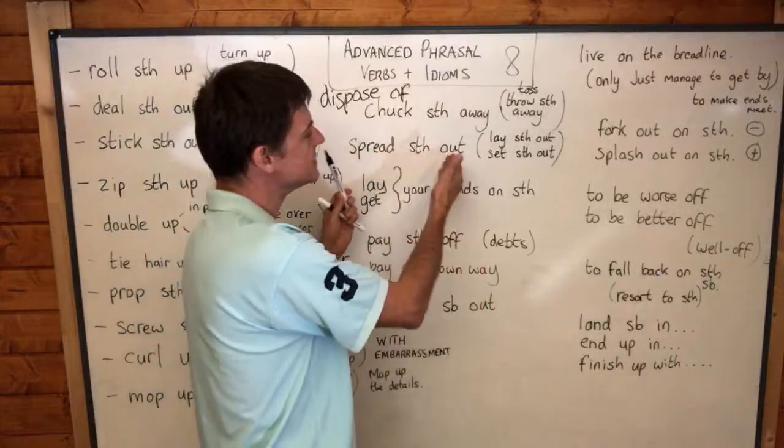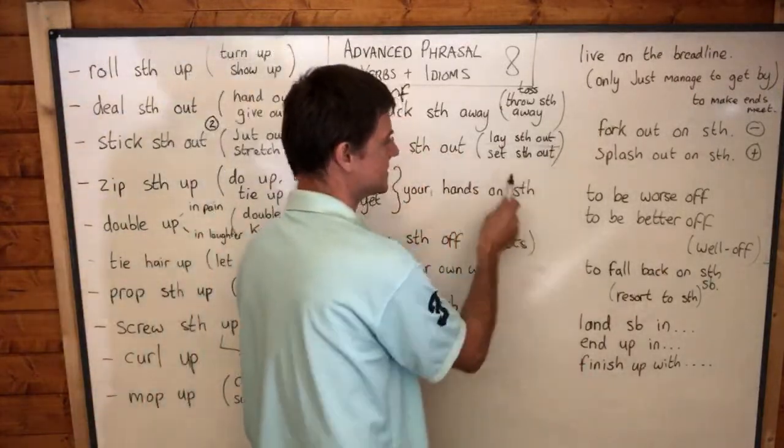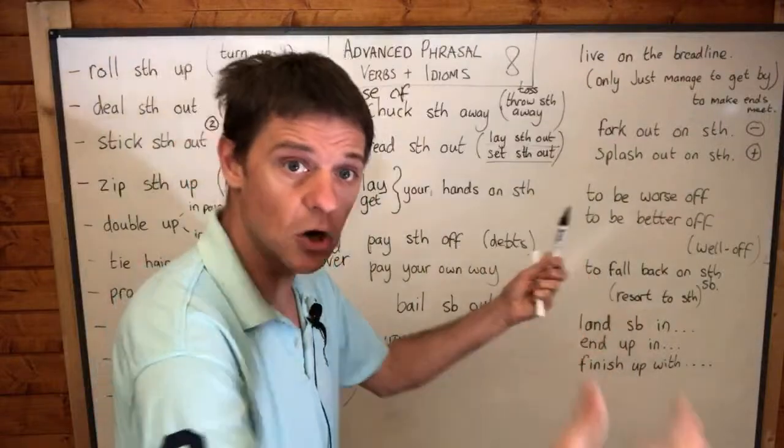Now, if you spread out your equipment on the table, it just means that you lay your equipment out. You set your equipment out. It means you arrange them. You arrange the pieces of equipment on the table.